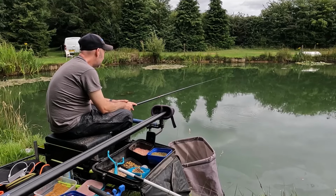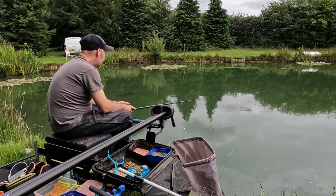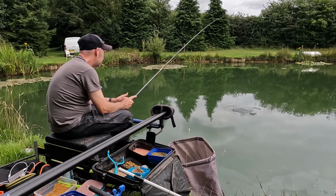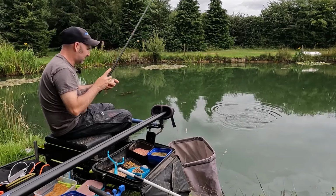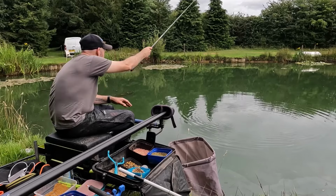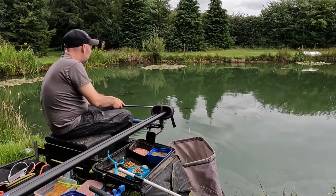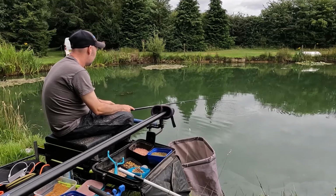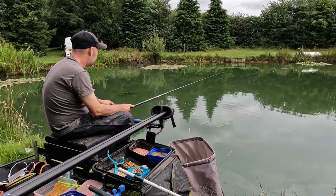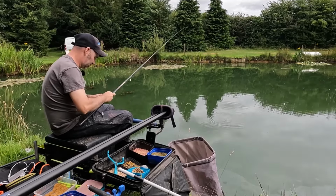I'm thinking I could try that bottom rig short here. See if anything's underneath. I've fed a few micros before. But when we do get them going like that, they're a good stamp. But again, you'd say that they're still half a dozen to the pound. So for £10, that's 60 fish. Tiny little perch, no good to anyone.